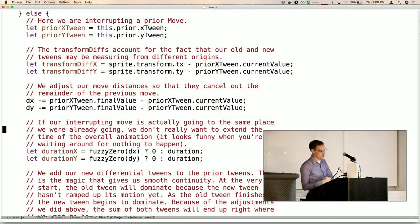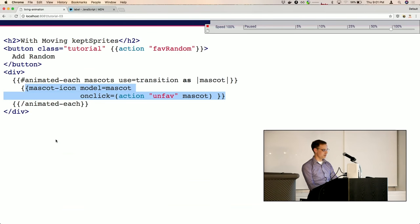So here we're doing something much more heuristic, which is we find the prior move, and it has tweens also, right? And they have some amount of value still left to go, right? We actually add those tweens to our new tweens and add an offset that compensates for the difference in where you were going and where you are going. What that means is the old tween is going to still be running, but the new tween is rapidly going to ramp up and start to take over and dominate. And so as the old one fades away, the new one's taking over, and it all works out and ends up looking really nice. That can happen multiple times in the life of a single sprite, because we're going to keep adding up the tweens, right? And so you'll get back and forth kind of crazy motion. That's really fun.